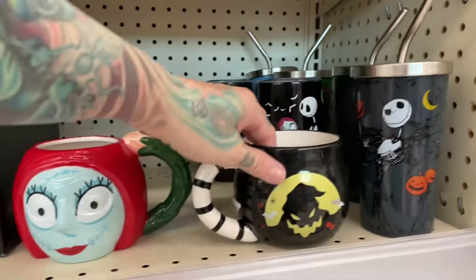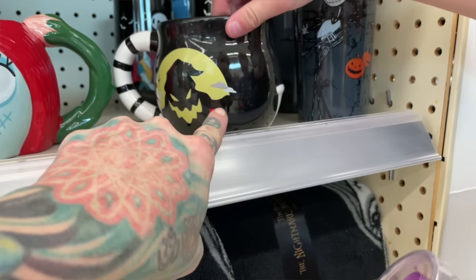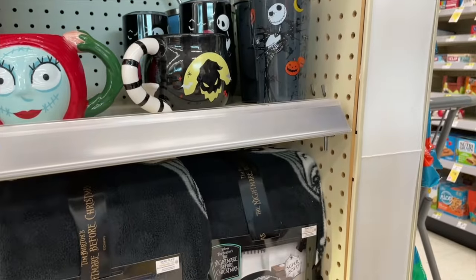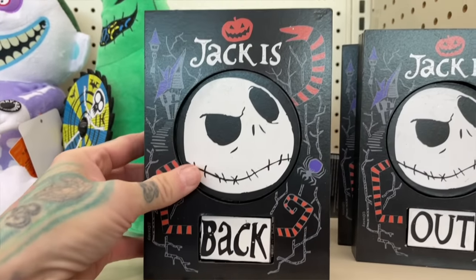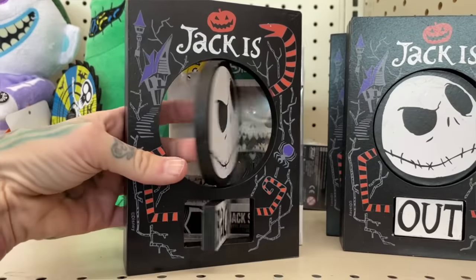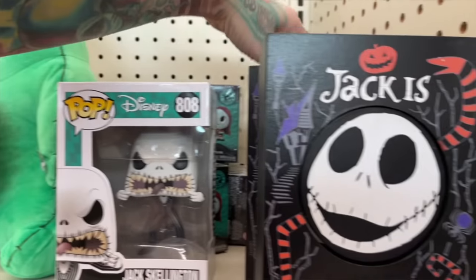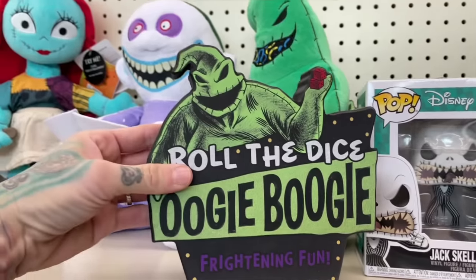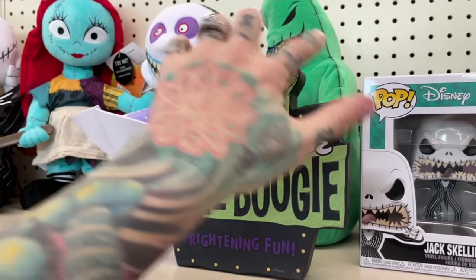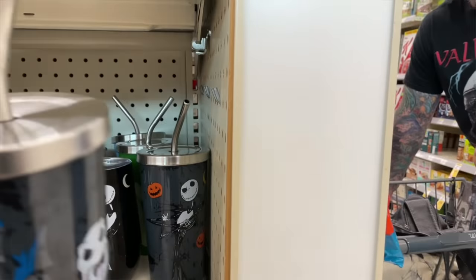Maxie, look at Oogie's on the back. Remember him at Disneyland when we saw his face? It was looking over all of Disneyland like that, at Oogie Boogie's party. Jack is back. Jack is out. That's so cute. And then there's an Oogie one in the back. Oh, it's his dice. I like that. That's very cute. That one's pretty, really cool actually. Mm-hmm. That'd be cool to hang on the wall. These are cute how they have straws. I got my coffee cup last year.